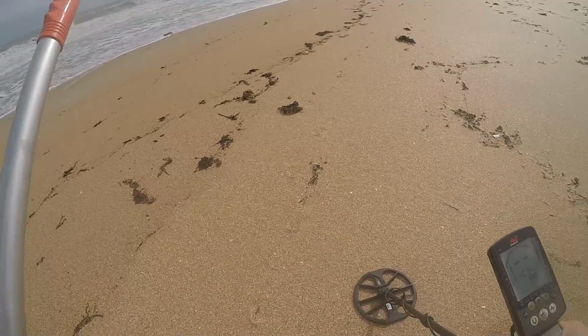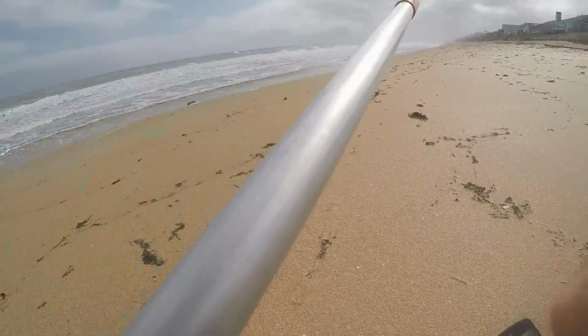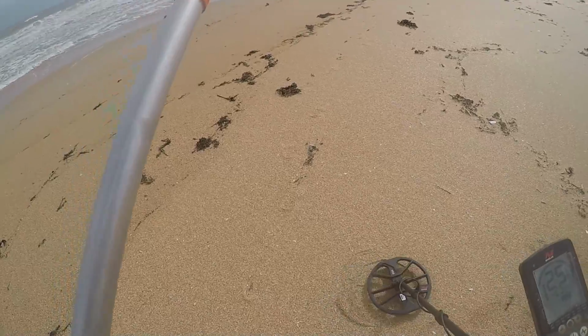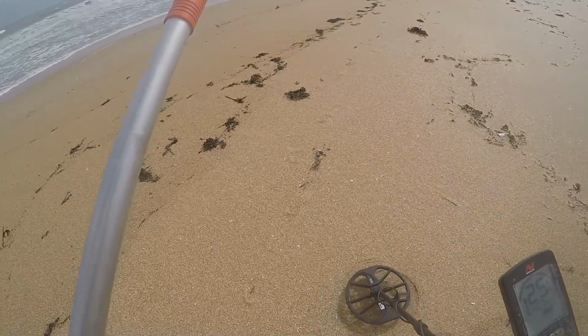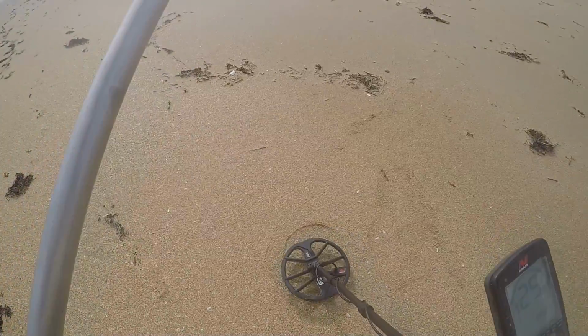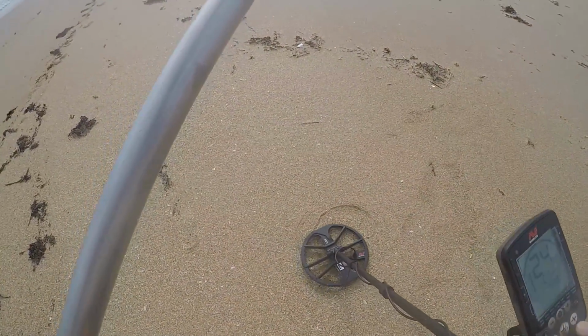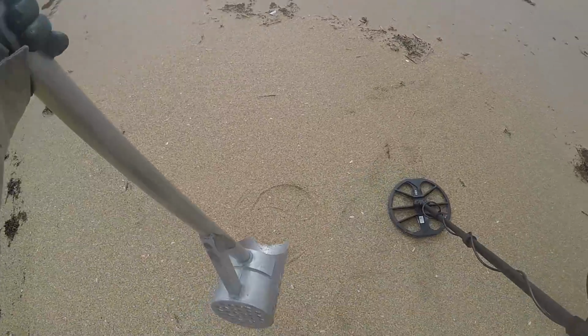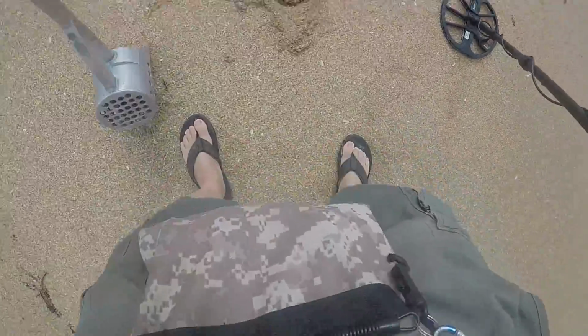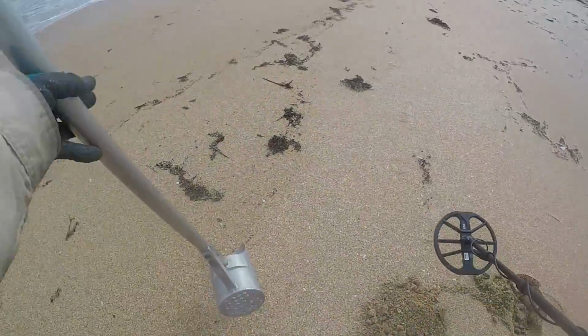Okay, so I'm getting my first signal. 25. 24, 25. Repeatable, different directions. I believe it's about 6 inches deep. Let's get that and show you. It's in the pile.